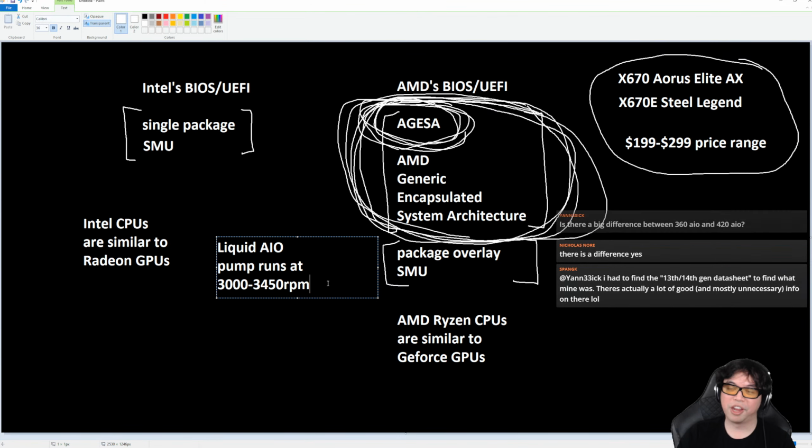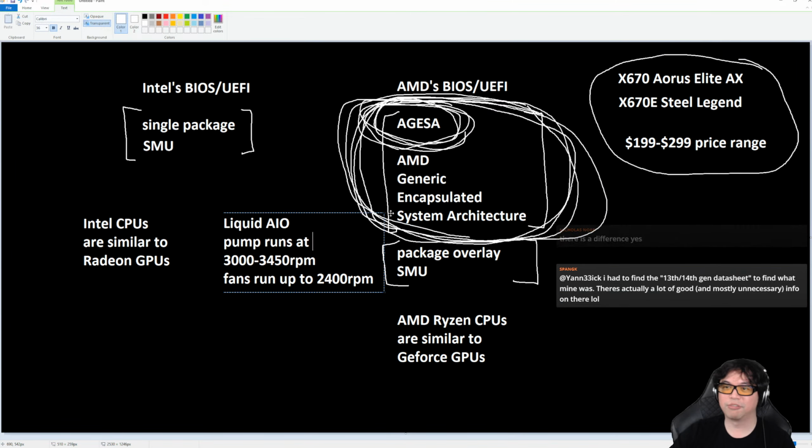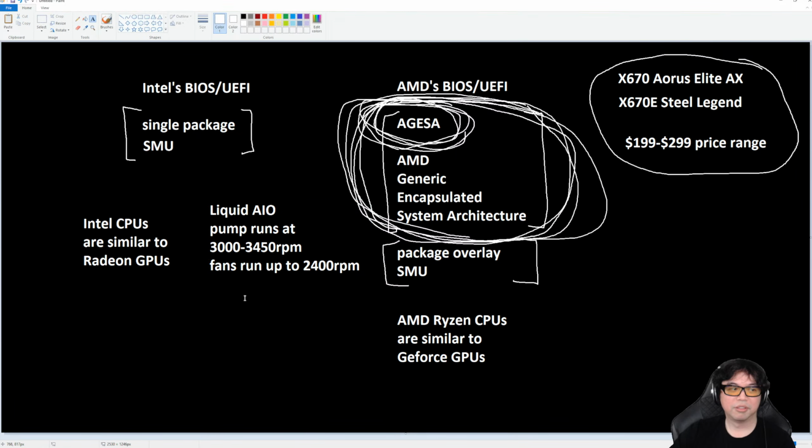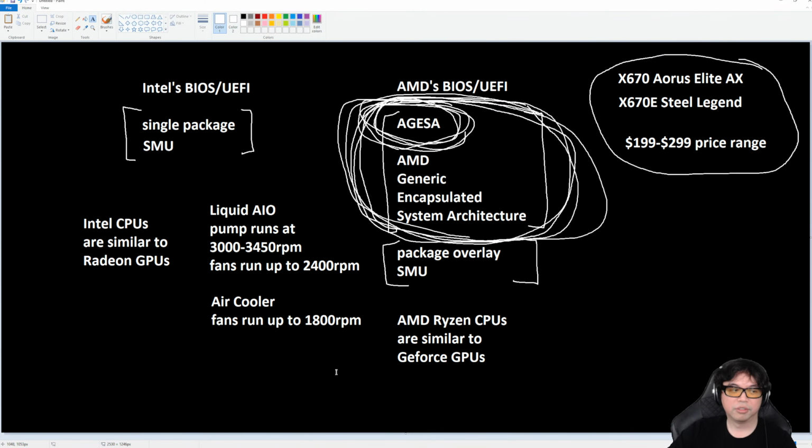Meanwhile, with AIOs, the fans run up to like 2400 RPM. So this is loud. Just FYI, this is not quiet. Meanwhile, air cooler fans run up to like 1800 RPM. That is significantly quieter. So air cooling is quieter and lower maintenance than liquid.